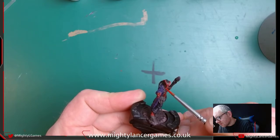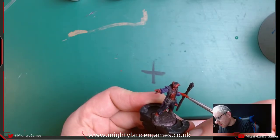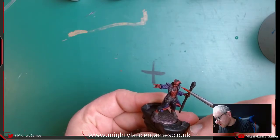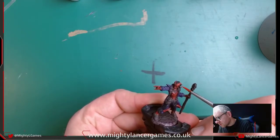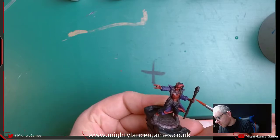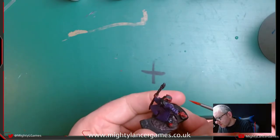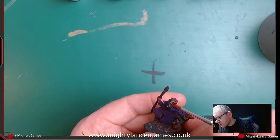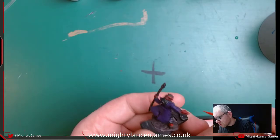When's the next Reaper Kickstarter coming? It should be starting to fulfill in the not too distant future, I think. Quite excited to get my pirate ship. Are you going to paint one then? Is that your plan? Yeah, I think we need to, don't we? I think it'll have to be a joint project between the two of us.